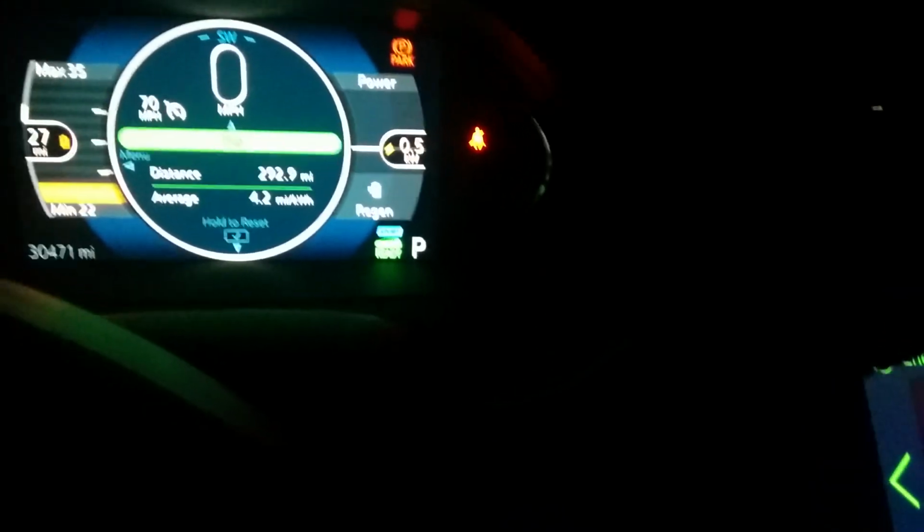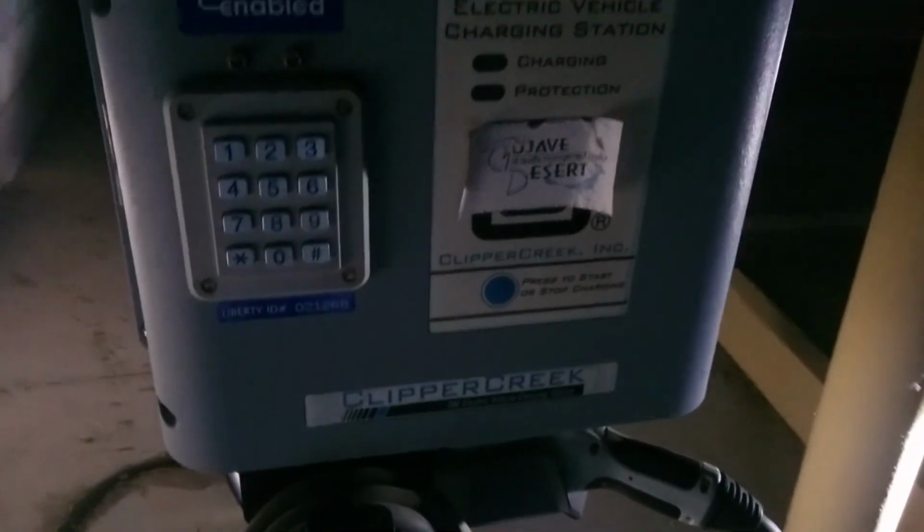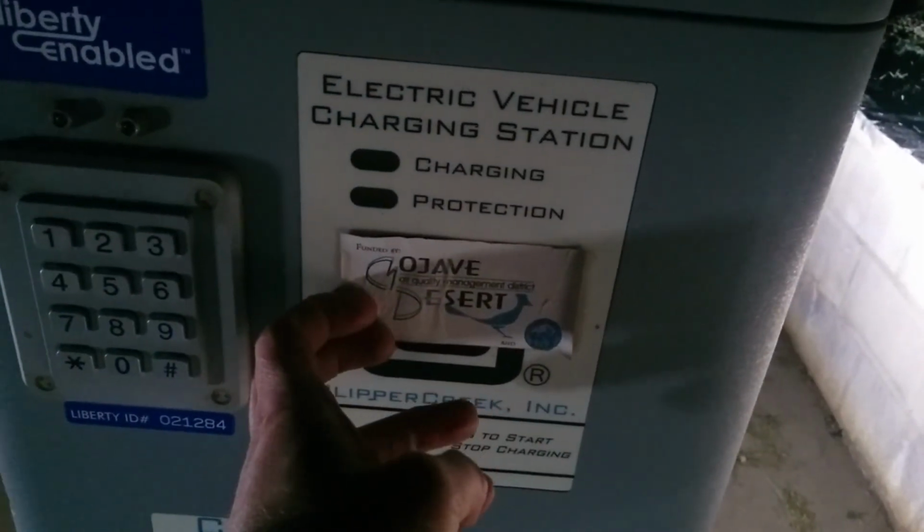But anyway, actually, I'm going to leave this on so I can show you based on the lighting. But yeah, it looks like they have some Clipper Creeks. Now, it has a code. Now, last I heard, these were supposed to be free. And we'll see. Standard J1772.